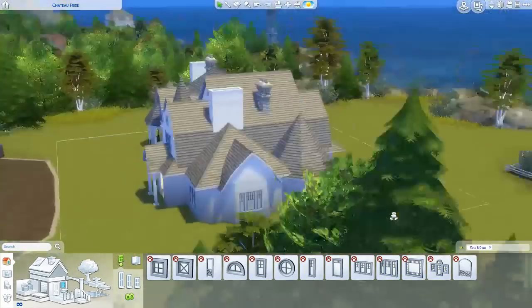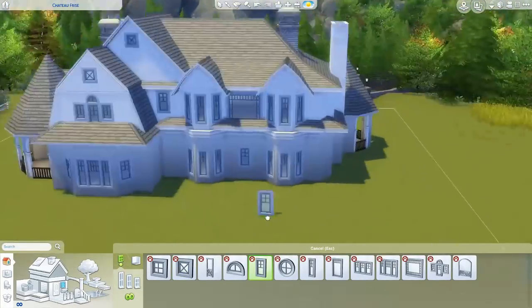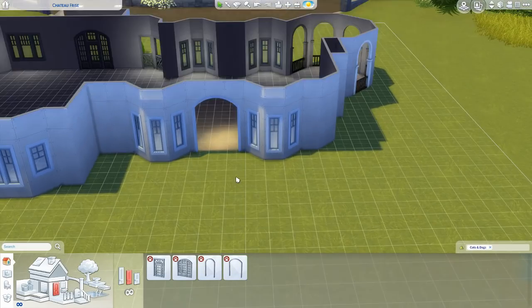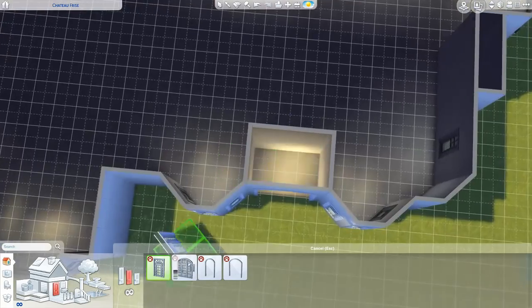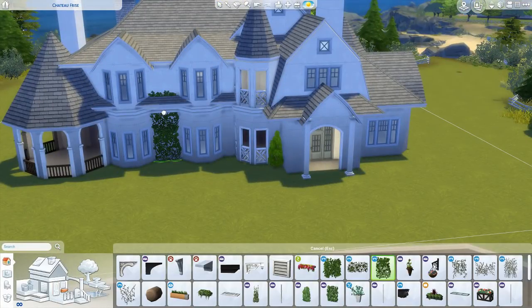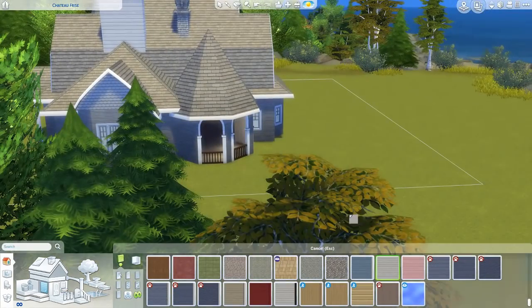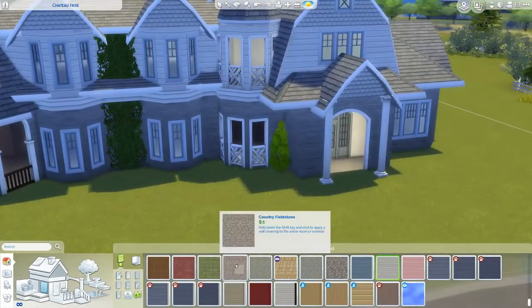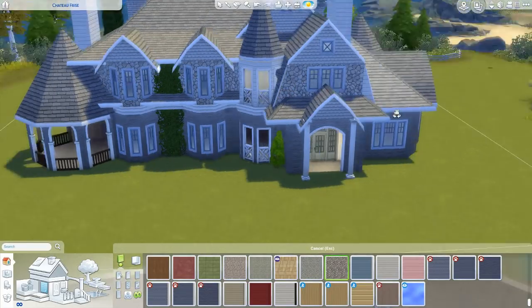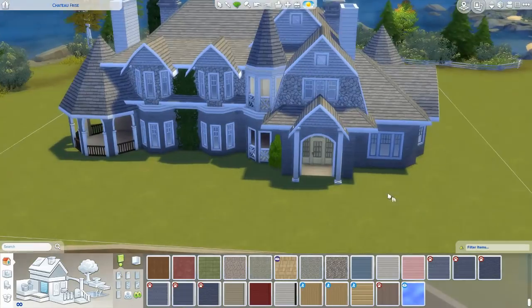Really nice area. I looked at this lot and thought this is going to be perfect for this home. I had an idea of what I needed to do, but with regards to the shape and things like that, I wasn't entirely sure which way to go. In fact, as I started building it, I got really into it, and then I was like, oh, where am I going to put the front door? I totally missed a space for the front door.